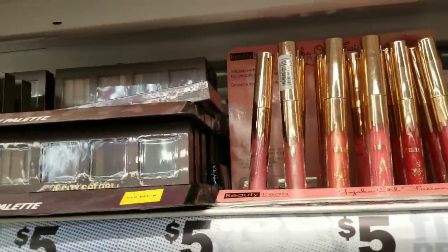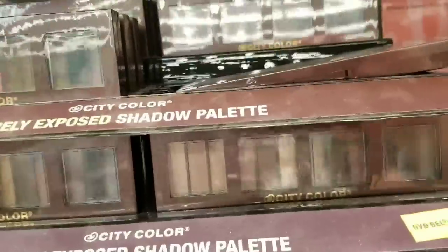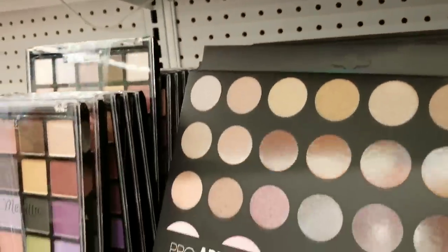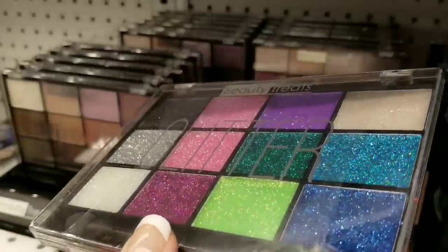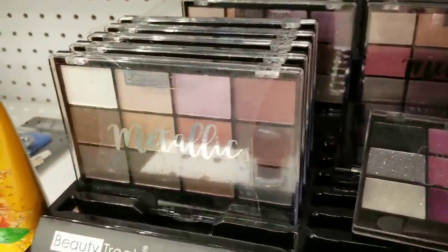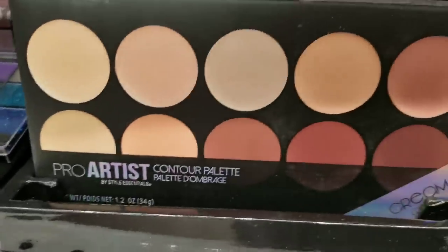Lip glosses for days. So much good stuff. Glitter, anyone? Hello. Sparkle.